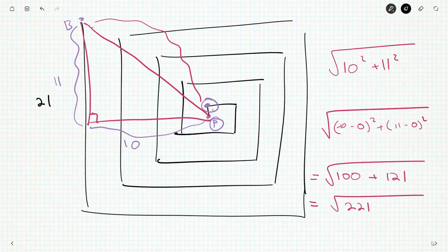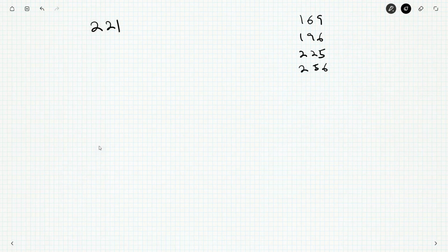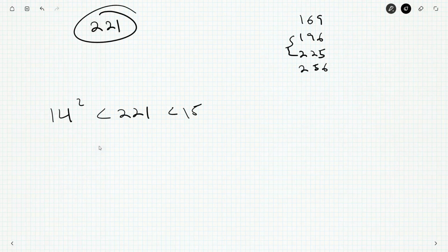Now I'm going to avoid my calculator. I will use it at the end in a moment. But I just asked myself, okay, square root of 221 is between what whole numbers? So I might ask myself, well, what perfect squares is 221 between? Now this relies on my knowledge of perfect squares. Some perfect squares that you might know, 169 is 13 squared, 196 is 14 squared, 225, 15 squared, 256 is 16 squared. Where does 221 fit amongst these? It's right between these two. So 14 squared is less than 221, less than 15 squared.